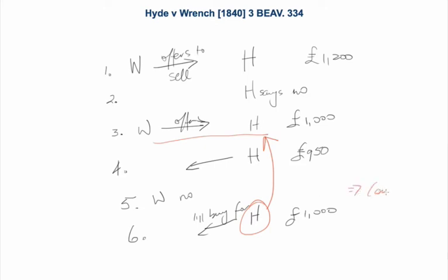So we have a contract. And Wrench at this point says, no, you know, I don't want that contract. Perhaps he found another buyer at more than £1,000. So this is the issue before the court. What's going on here? And what did the court actually find?